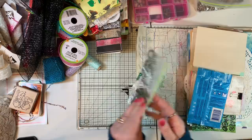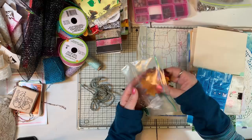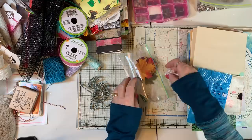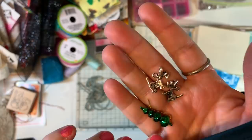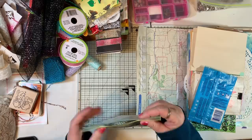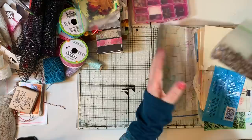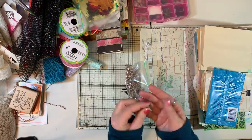Okay, and in here she's got some cording, some fall leaves, a little ribbon flower kind of thing, and a couple of charms. Let's see, a couple of doggies and a Christmas charm. Fun, thank you. Okay, and then I've got a big pile over here. There's a baggie of these small shells that I'm sure you could use as beads. Those are cool. Look at all of those.